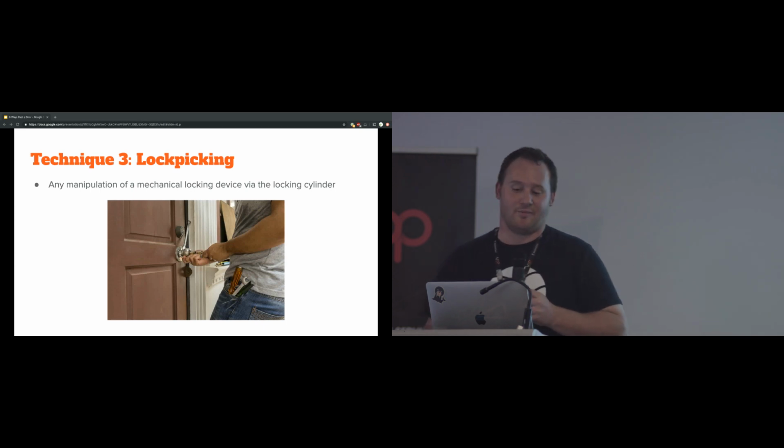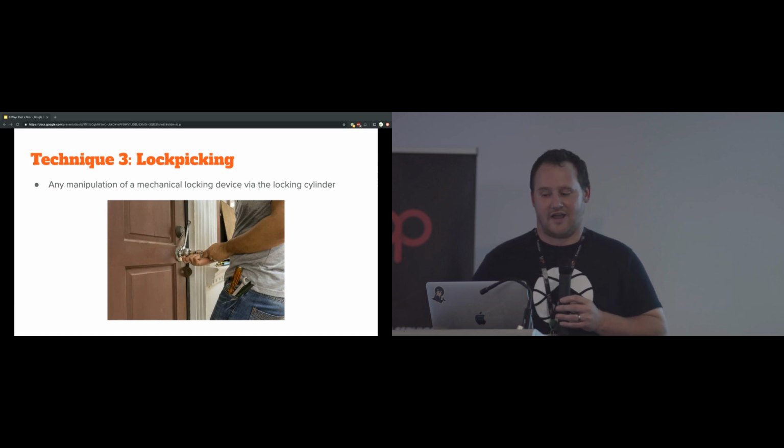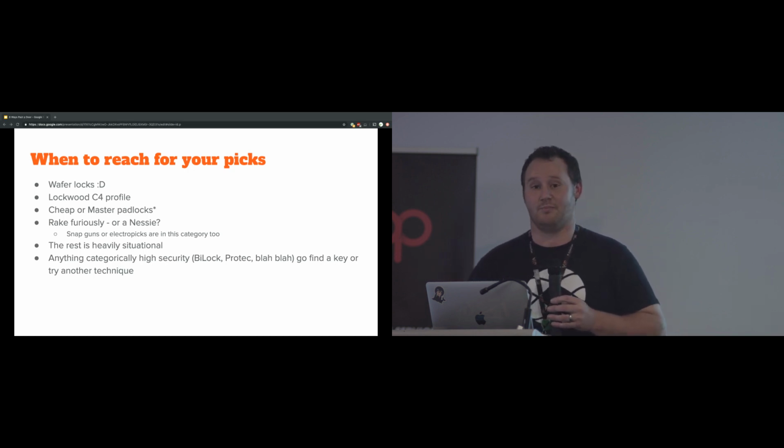So the important thing with lockpicking when you're doing it on an engagement is knowing when it's a worthwhile attack and when you should just skip it and go to something else. First things first, if you see a wafer lock, just pick it. Just on principle alone. Why not? It only takes a few seconds. Something like a city rake or the Peterson C5 rake, they go through wafer locks instantly. They work about as well as a key.